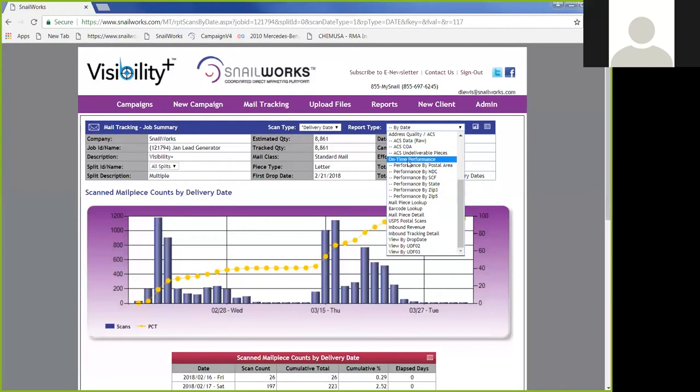On-time performance: you can set targeted in-home dates, and you can measure how much of your mail was early, how much was on time, and how much was late. Mail piece lookup, we looked at. You could type in my name, and you can type in other names too, not just mine, and look them up.